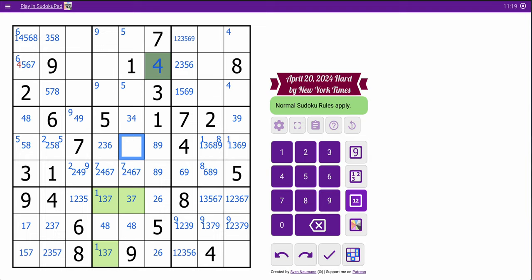Okay, this can't be 1, 4, 7, 8, 9. Along with 5. Well, I've got 6 forced in one of those. No. 6 could also be there. Oofta. As could 2. 3 turns a corner.